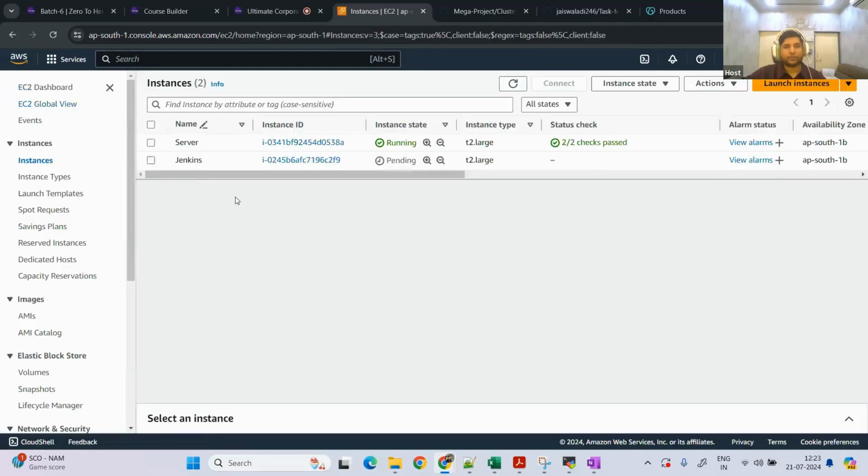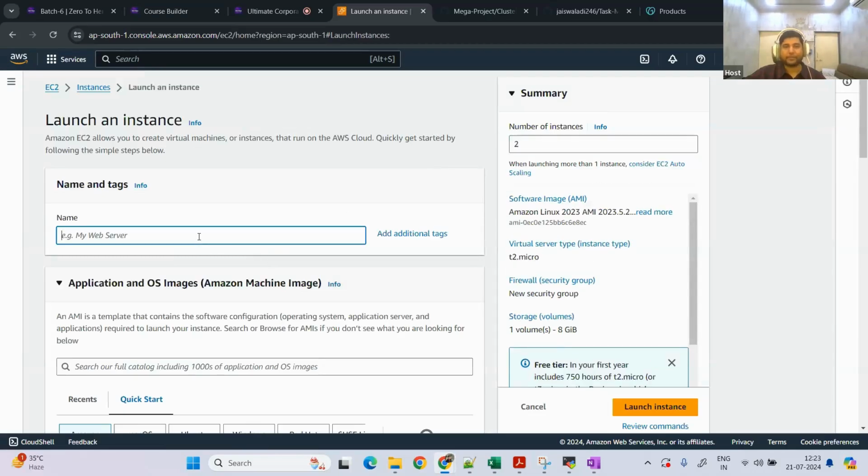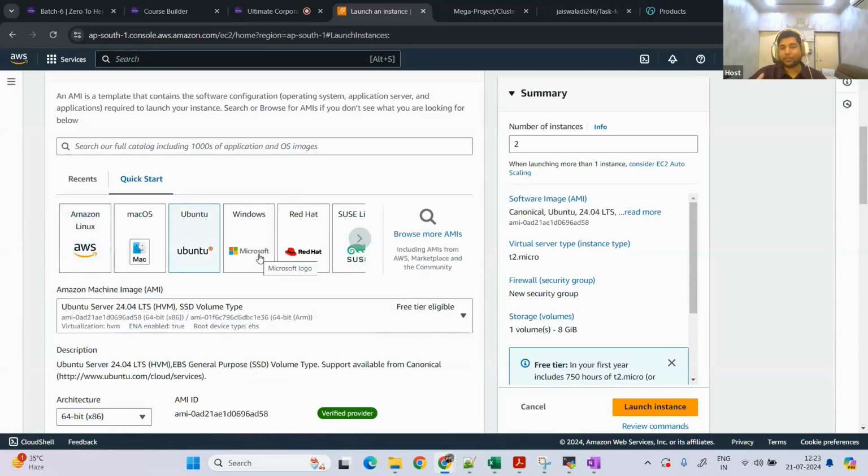Okay, so Jenkins is also created. Meanwhile, let us launch the other 2 instances, and they can be a small size, because for SonarQube and Nexus we don't need to give too much storage and too much memory. But still, in Nexus's case, one thing you need to remember is that Nexus requires a minimum of 4 GB of storage available, because if 4 GB of storage is not available, Nexus will go down or it won't work.